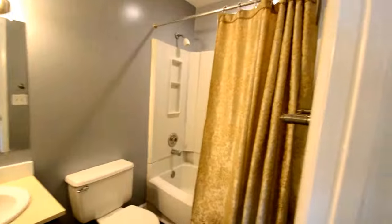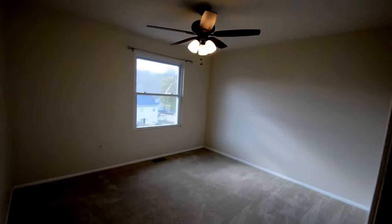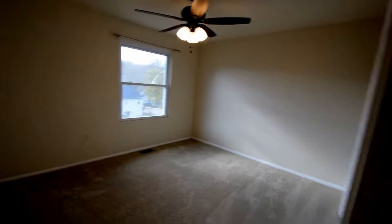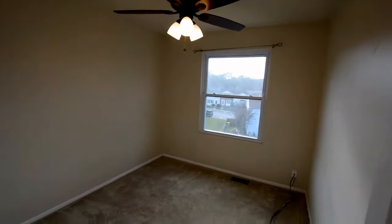Here's the main bathroom, full bath, soaking tub, shower, and vanity. Really good size second bedroom, again with a ceiling fan. And then bedroom three, also the ceiling fan.